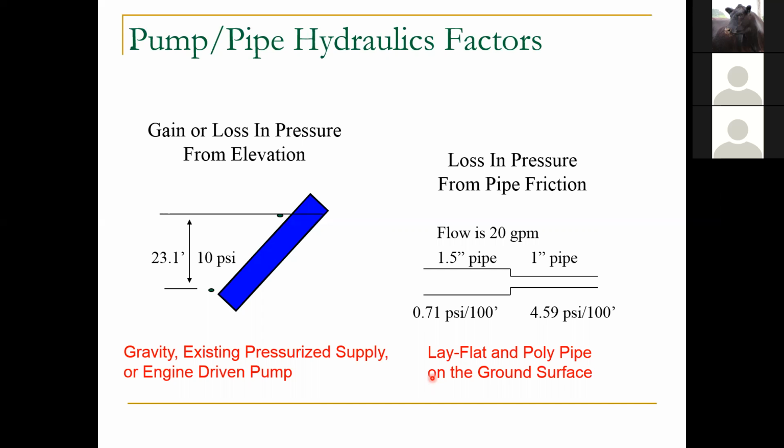Whereas a 1.5 inch pipe would carry that same flow of water with less than 1 psi of pressure loss. So you can see it wouldn't get rid of friction loss entirely, but an undersized pipe would reduce the flow through it, and that could be important. Again, in an emergency, we're probably not going to be laying underground PVC in a short time frame, so we're probably mostly going to be talking about lay flat and poly pipe on the ground surface as a way to quickly deploy some pipe.